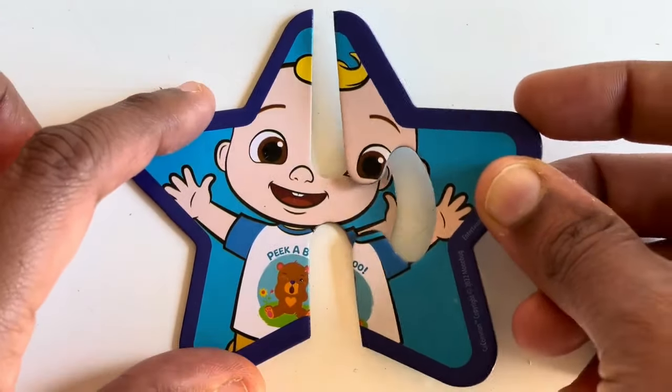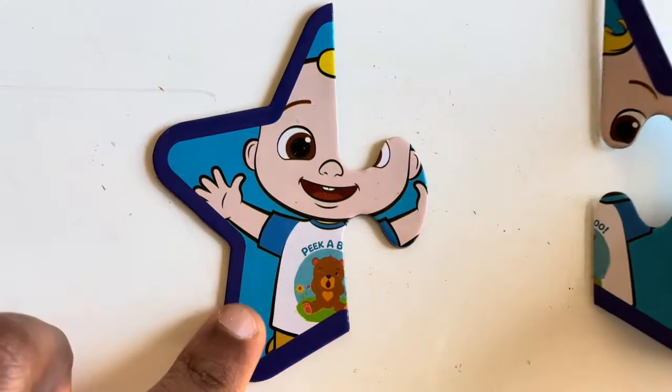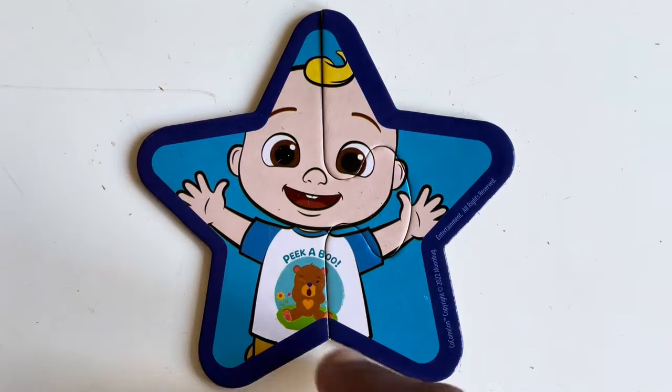Red star, blue star, red star, yellow star, red star, blue star, red star, yellow star, red star, blue star, red star, yellow star, red star, blue star.